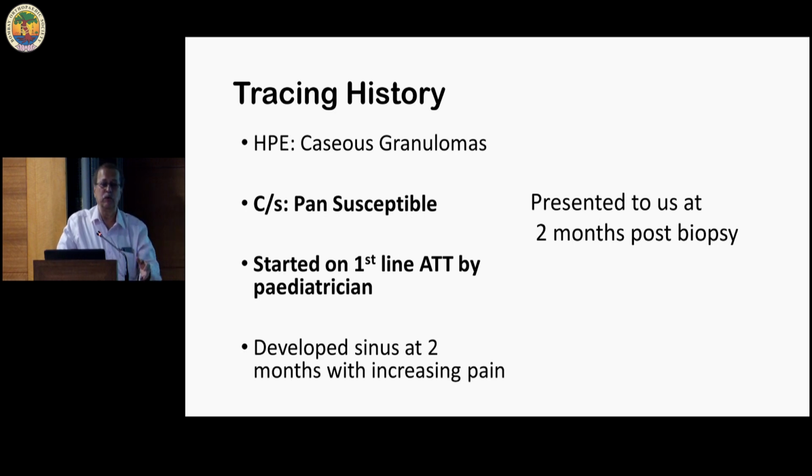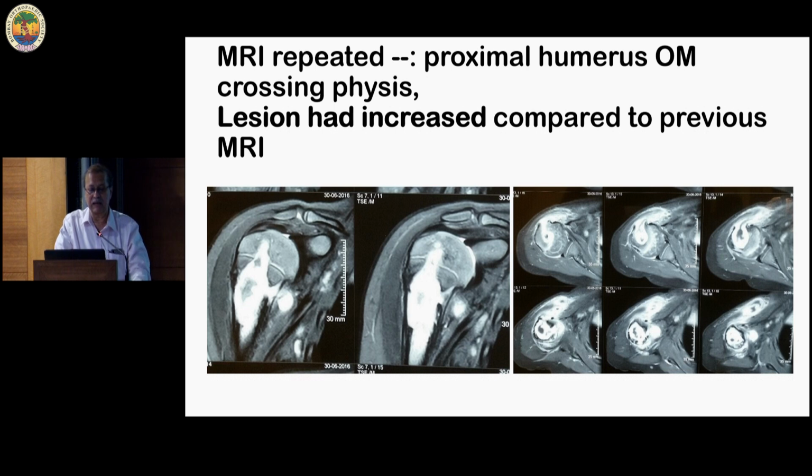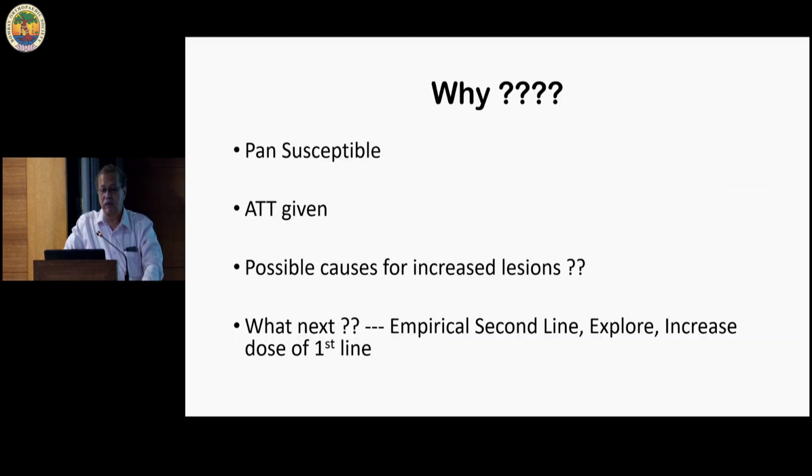Unfortunately, the pain continued, and he developed a sinus 2 months after starting ATT. Initially, there was no sinus. After 2 months of ATT, the sinus developed. So we repeated his MRI, which showed a much more extensive lesion. Question is why? He has pan-sensitive disease.